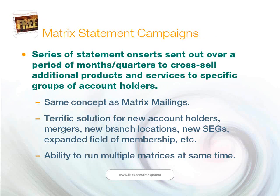So if you're familiar with matrix mailing campaigns and formal onboarding campaigns, things like that, that's the same type of thing that we can do with our statement onserts. So we can set a series of these onserts so that one prints each month or each quarter for the next so many months or quarters. And it's a terrific way to cross-sell new members. It's a terrific, again, solution for mergers and acquisitions, because now you can continue this cross-sell process for these new members over a period of time.